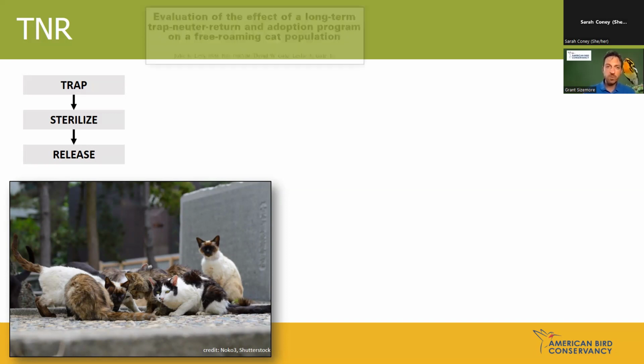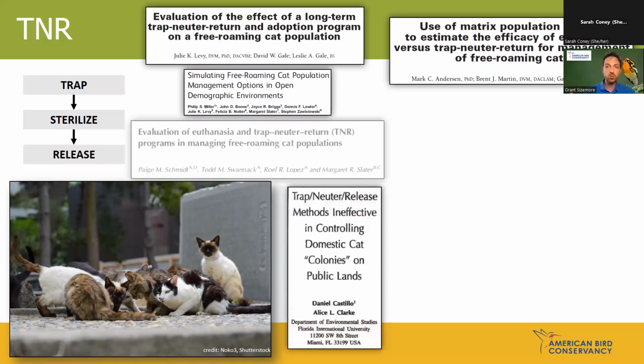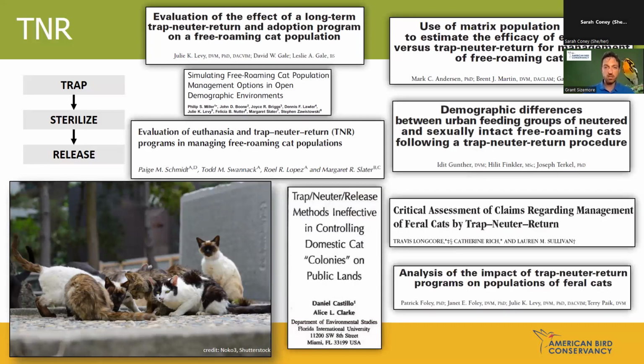And basically it's the idea that you identify domestic cats that are roaming in the environment, you trap them, you sterilize them, and then you put them back out on the landscape. There is overwhelming evidence that such strategies do not work reliably to reduce domestic cat populations.